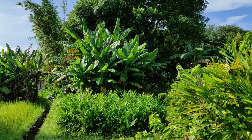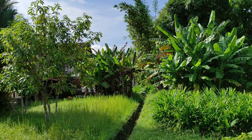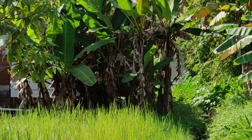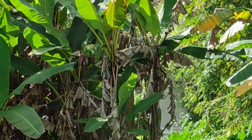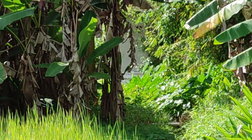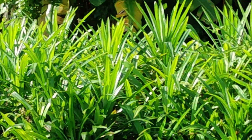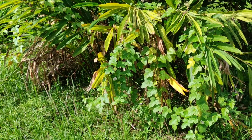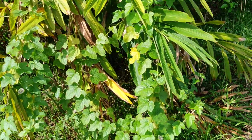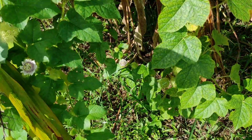I don't know if this is a wild or a cultivated banana, but this here looks to me very much like the wild monkey fingers banana. Why did they leave it if it's really the monkey fingers banana? They don't really eat monkey fingers banana. And here I was talking about the edible passion fruit, Passiflora foetida. Here it is.